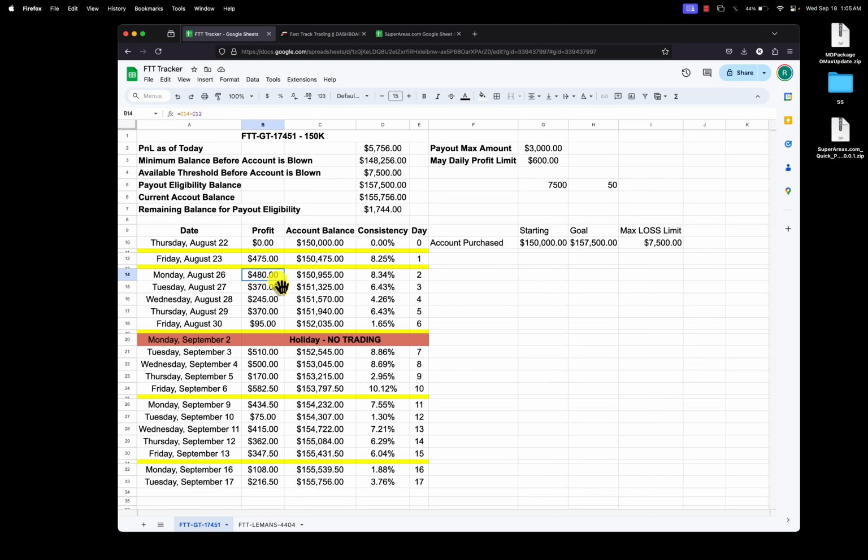Anyway, coming back, this is my P&L for the whole period until today, September 18. Yesterday I traded. I made $216 on this account. On Monday I made 108. So I don't have to trade consecutively as long as I trade 10 days or more. I'm okay. Now, what is my balance before my account is blown?